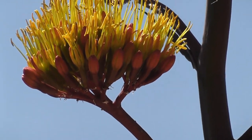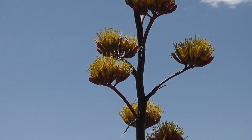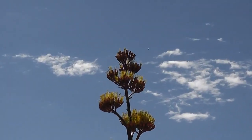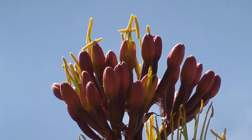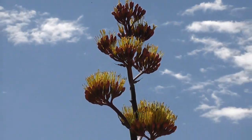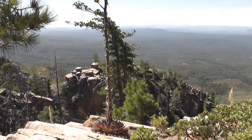It's a type of century plant in bloom there. The hummingbirds will come and visit that too. I was kind of hoping to get one. See, it'll be flowering up on top there. And it's all sitting here with a pretty nice view of things.